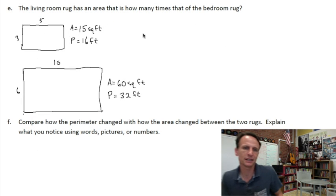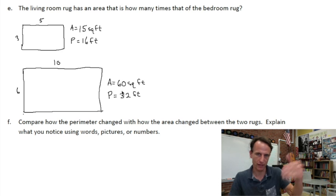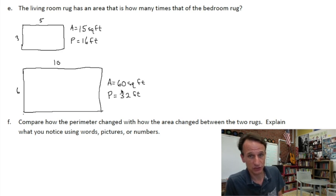Now, in parts E and F, I've again reproduced the basic drawings from up above with the area and perimeters, length and width notated. You have that right on your sheet, so you don't need to draw these out, unless, of course, you are cool like me.